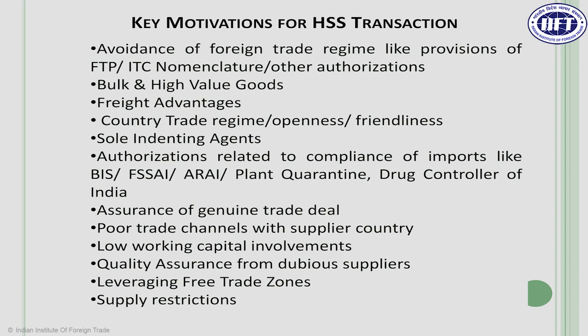Sometimes sale on high sea also takes place because of supply restrictions. For example, there are certain countries that do not have normal trade relations with some countries of the world. Let us assume Iran does not have normal trade relations with the United States of America. Now they want to buy certain items which are manufactured in the USA. So somebody will buy it from the USA, and if it is not an item under a sanction list, let us say it is a food item or medical supply which is not a sanctioned item under OFAC rules, he will buy the cargo from the USA and supply to ultimate buyers in Iran, also obeying the various UN sanctions or OFAC sanctions which are in place for a country like Iran. So these are supply restrictions because of which sale on high sea takes place.